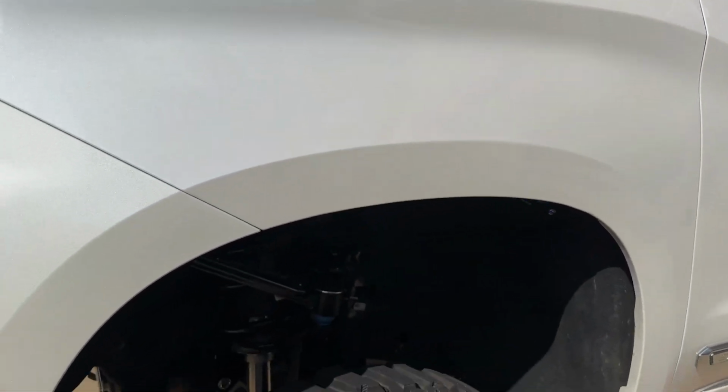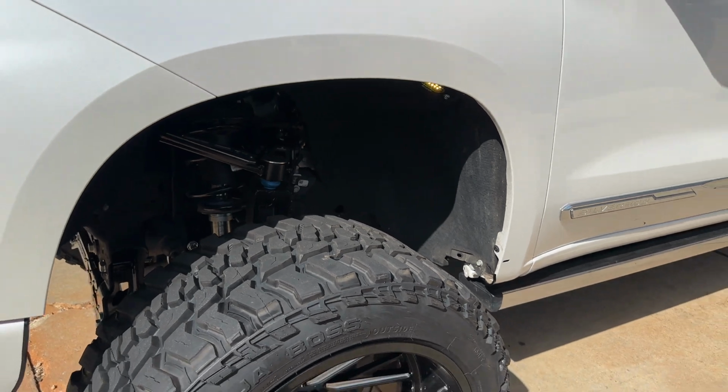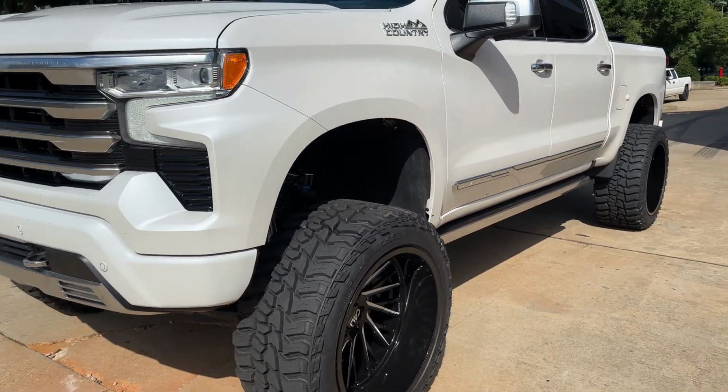Like I said earlier in the video, it did not come with magnetic ride control. That's pretty amazing. It's the first time I've seen that.